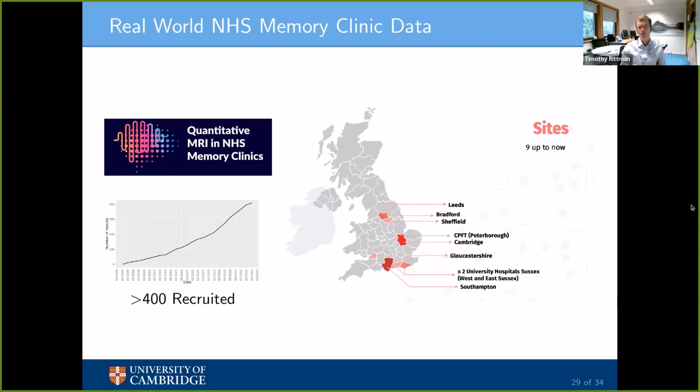But we've now recruited about 400 people from across the country who have had brain scans, have had cognitive tests, and these are not the highly selected group of people who come into research studies. These are the all and sundry people who walk off the street into NHS memory clinics. So we can then use that group of people to say, okay, we've got this machine learning algorithm, it looks like it works really well in our research study. How does it perform in the real world?